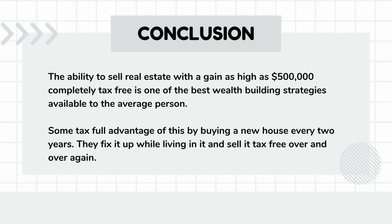Sometimes I feel like my wife's on this track. She seems to want to make us move every 2 to 3 years. But we're not doing it for that reason. Maybe we should start. But the strategy's there.